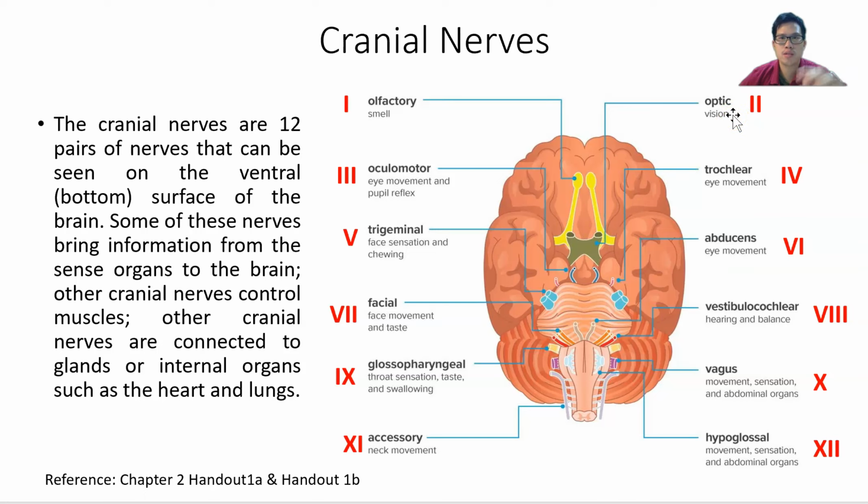We're going to discuss more on this, the trigeminal sensation. Then we have the 6, which has to do with the eye movement. The 7, facial movement and taste. This one has to do with the taste bud that we're going to talk about later on. And then here, hearing and balance, and the facial nerve and the glossopharyngeal nerve. These two are responsible for your taste. We're going to discuss that later on.